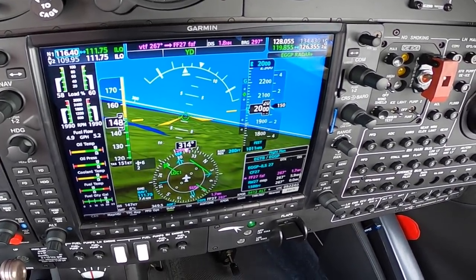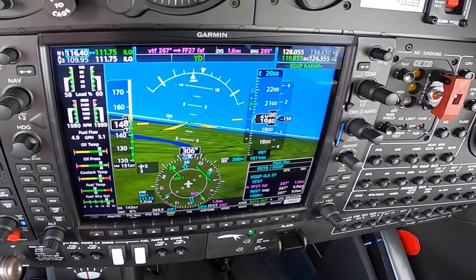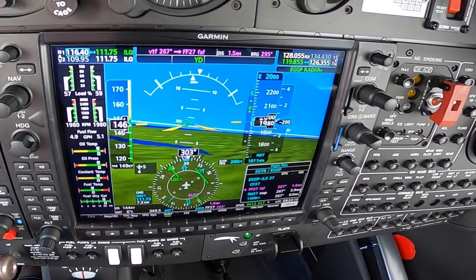Few bumps. Liverpool radar, good morning, this is Golf Foxtrot. So we're expecting an initial rate of descent to be around 700 feet per minute.